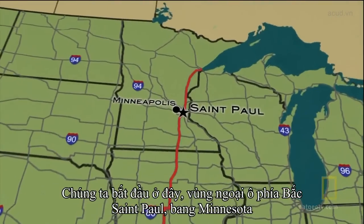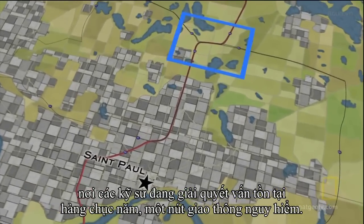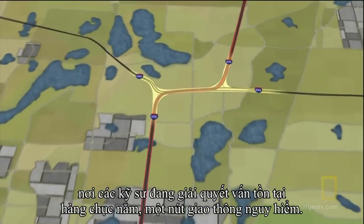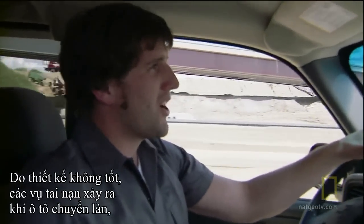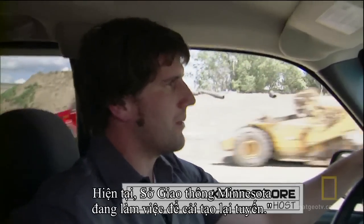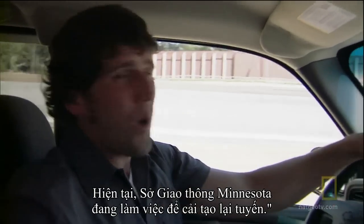We start here, on the northern outskirts of St. Paul, Minnesota, where engineers are trying to solve a decades-old problem, a dangerous interchange. 120,000 vehicles come through here each day, and because it's laid out poorly, there's accidents, people cutting across lanes, traffic, all sorts of problems. But right now, the Minnesota Department of Transportation is working to make it a well-oiled machine.